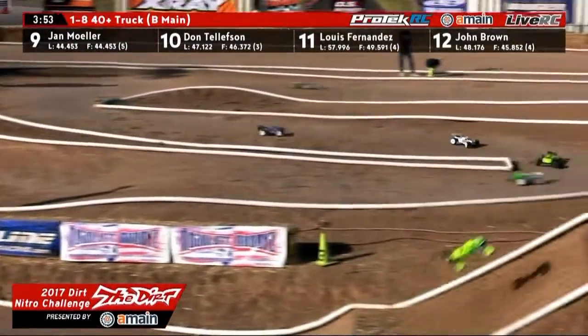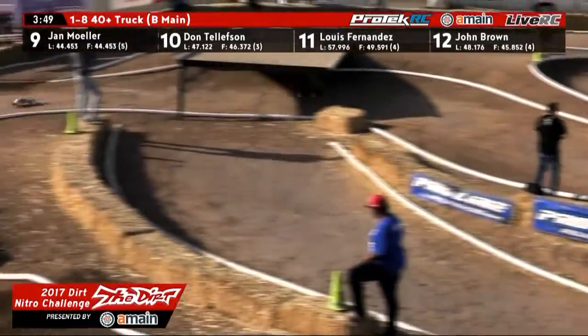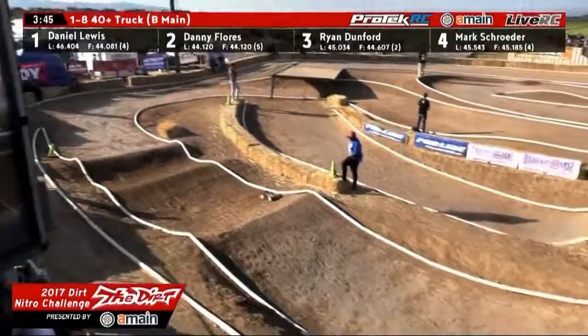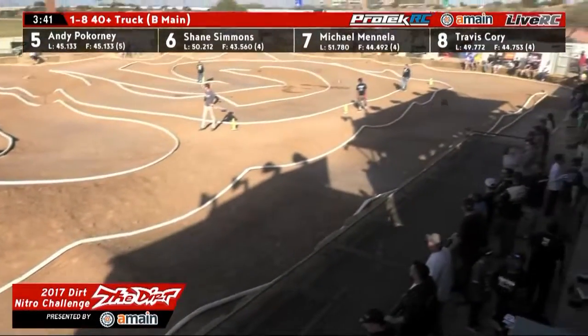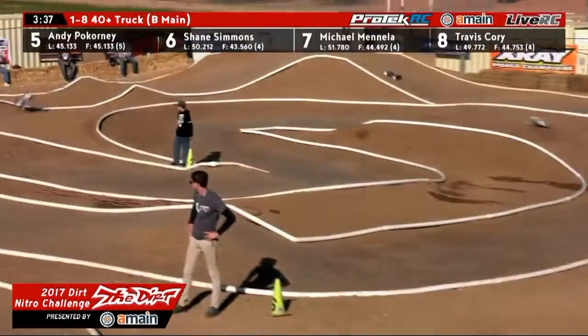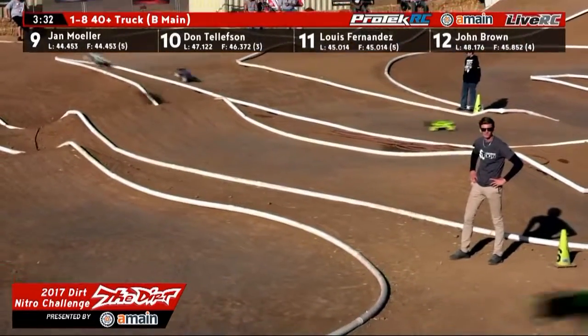Does he flash the high beams, or does he say, move, get out of the way? Let's see what happens on this one. Coming into that triple section he goes a little wiggly quiggly, double single action on that, double single action on the last one as well. So no muss, no fuss out of your leader, Shane Simon's. In that 2 spot, still going to be Ryan Dunford.